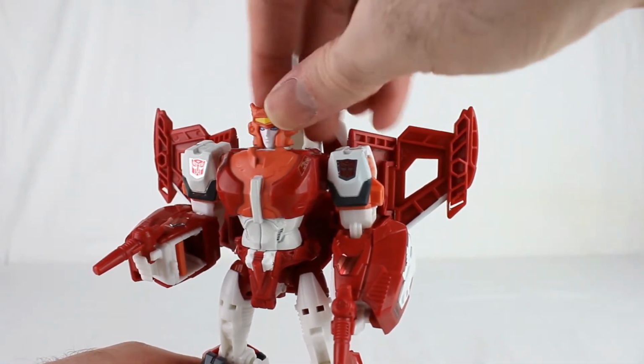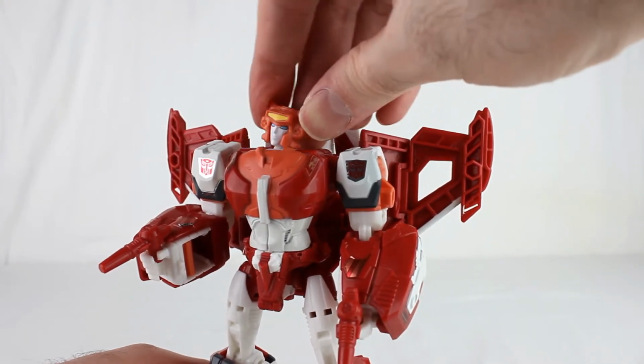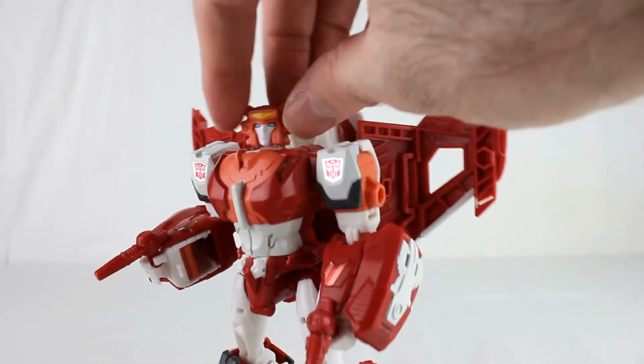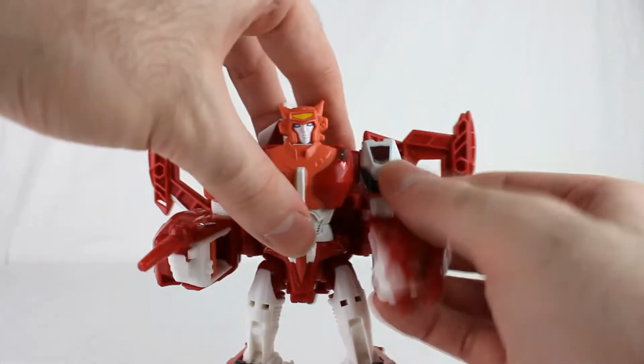She's got a ball jointed neck though, so articulation is really good here. Lots of movement. Like she can look up pretty far. She can look down only so far because of sculpting. Lots of waggle. So lots of posability there.